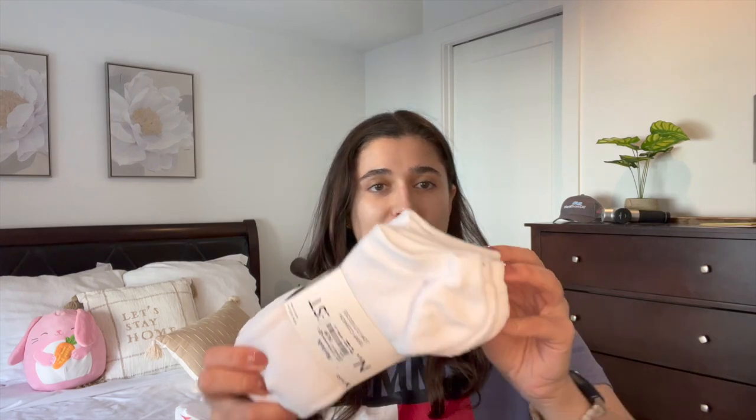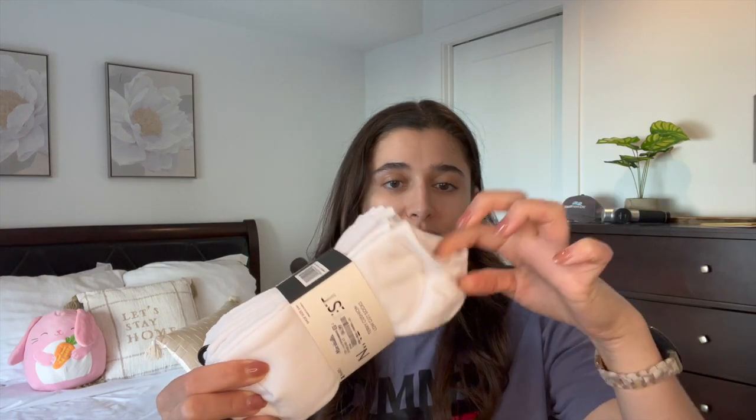And the thing that I actually needed from TJ Maxx was socks. So I did pick up, this is just Nine West socks. I needed these really short ones. I like to wear these with any type of tennis shoe. I really don't care that they show. So yeah, picked these up and these were $6.99.